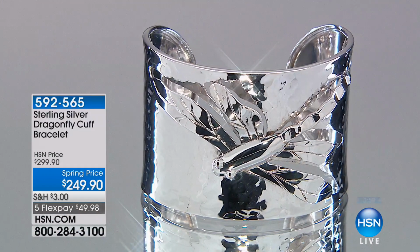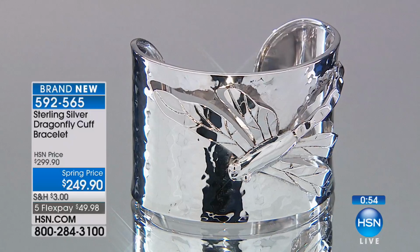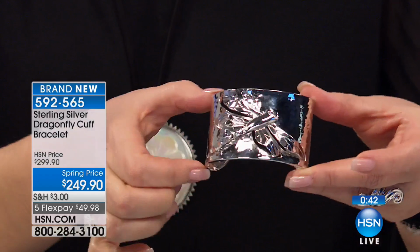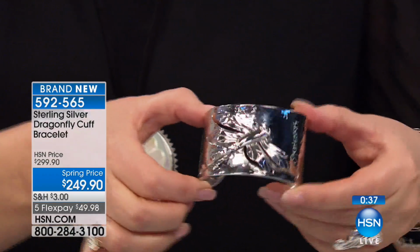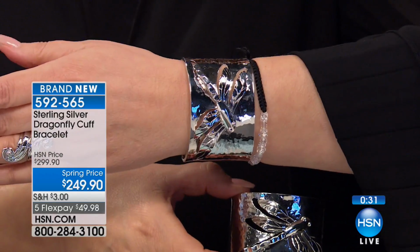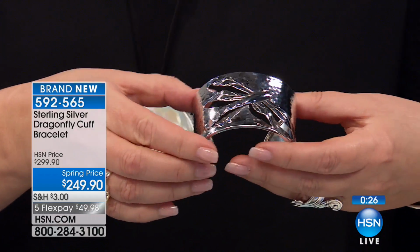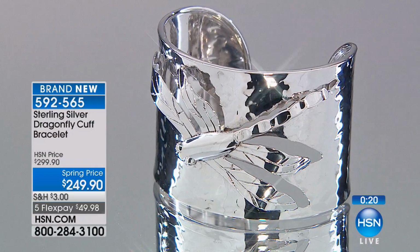But right now, our producer Paul is calling this a 1-minute special because our Dragonfly Cuff is almost sold out. This guy is gorgeous. This is multidimensional. This is all done by hand, where they literally have to make 2 separate pieces. Your Dragonfly is soldered separately onto your cuff, so it's like he's perched, like he's landed on a hammered cuff. It looks so great on the wrist. We mentioned it once, and they're more than half gone. So this is just a quick 1-minute special. It's absolutely beautiful. You'll have this forever. This is a forever piece.